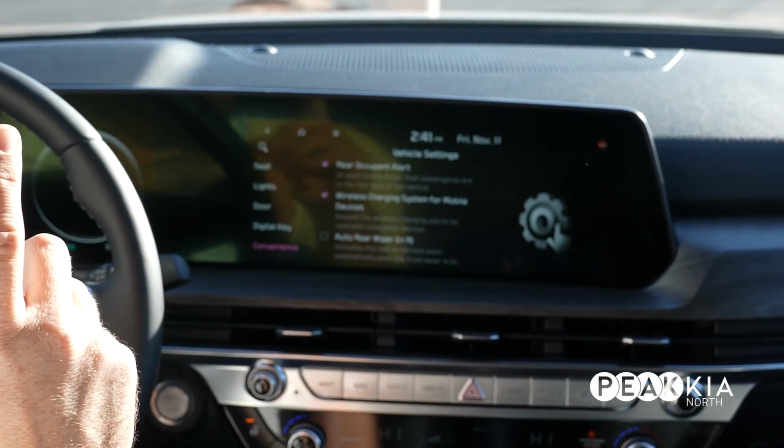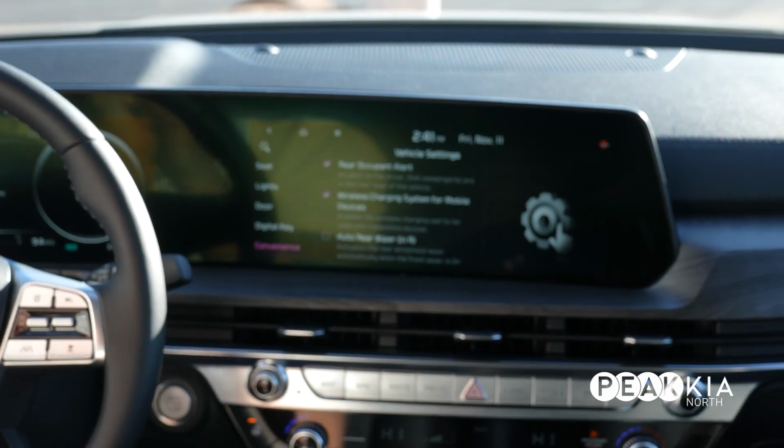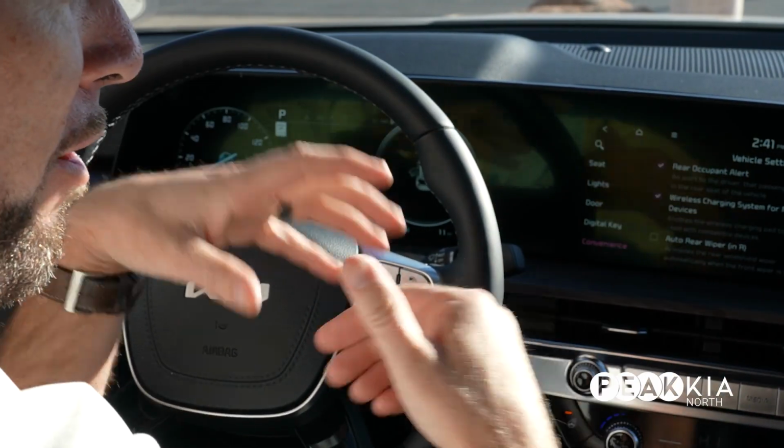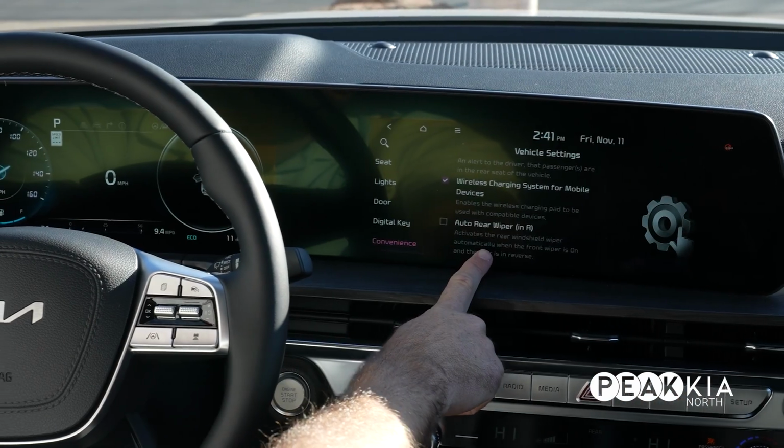The thing they don't tell you about that is if your windows are cracked, the wind will also set off the rear occupant alert. So I tell people, if you don't have little kids you're worried about back there, turn that off, especially with teenagers that hang out in your car when you're wandering inside somewhere. And then the other thing in here, you can set up auto rear wiper.